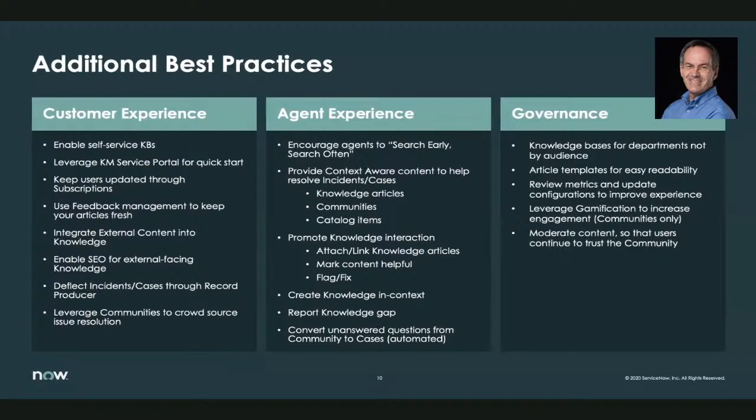Obviously, another key suggestion from KCS is to create knowledge in the context, not wait for 5 p.m. when you resolve all your cases and close the notes. You can capture that in the context, in the customer's language, and doing that helps in finding the content. Reporting knowledge gaps when you don't find that, again, a key part of the way to use knowledge. And then your agents can also convert unanswered questions from the community into cases and help the community answer some of those tough ones that don't get answered.